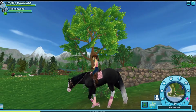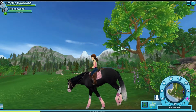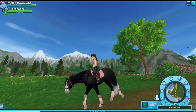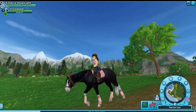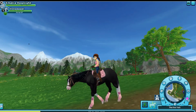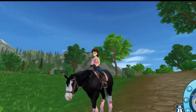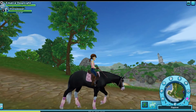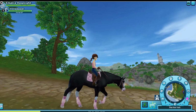So I overall really enjoy the animation. The only thing that really bothers me is our character. If you notice on the walk, it's really noticeable. You can see the character's not moving at all with the horse. It's just like she's stiff. Like, you know what I mean? She's not even moving at all. She's just sitting.